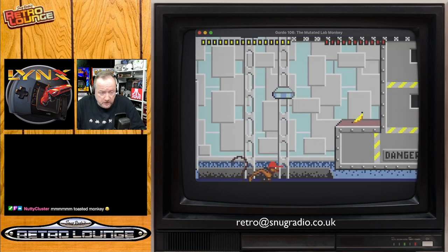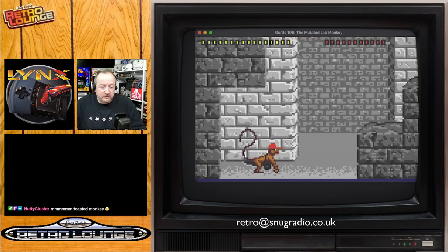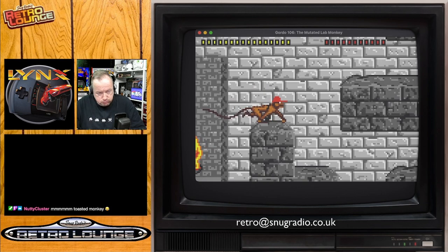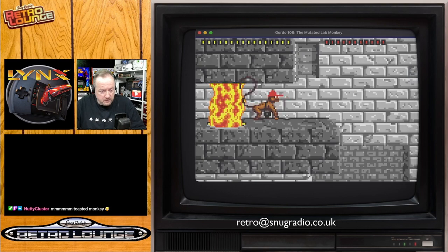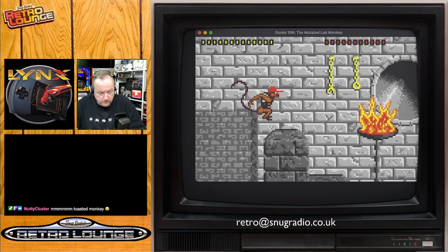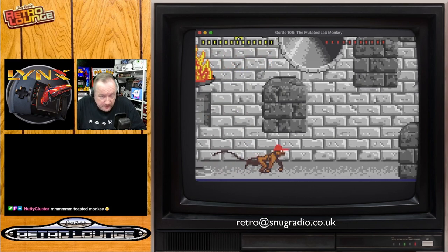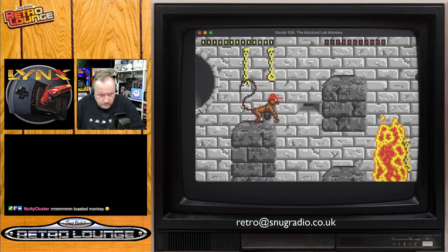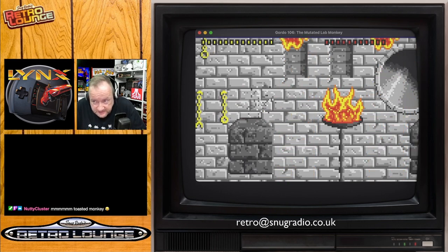Okay. No, fuck off. Do we jump over that or do we go under it? Let's go under it. Ooh, now what? Oh, facing the lava again.